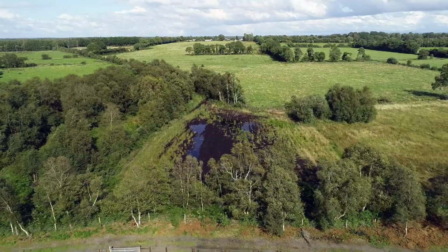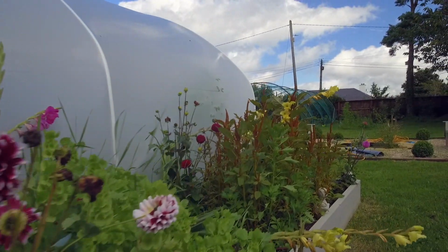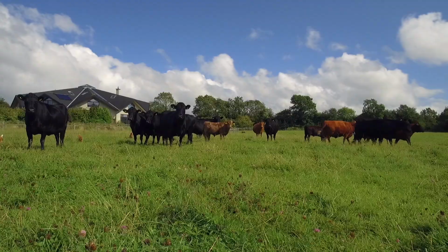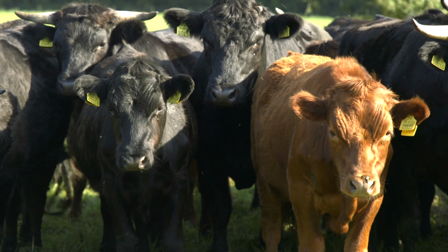We don't believe in monocultures here, so we want a mix of everything, clovers especially for nitrogen fixation. We really go for a very mixed sward, and it's very beneficial to the animals as well, and makes for a really high quality fodder source in the winter when we conserve silage.